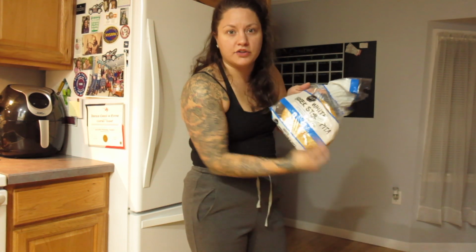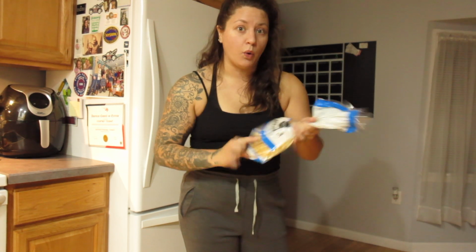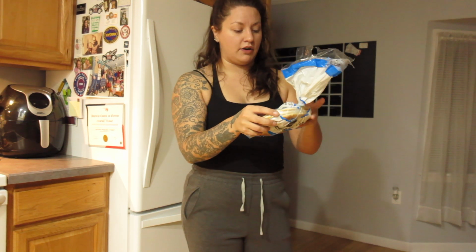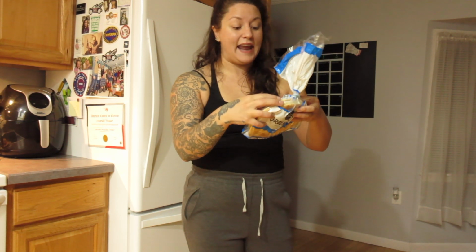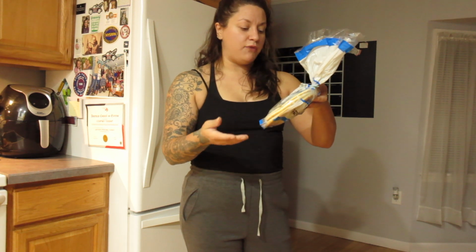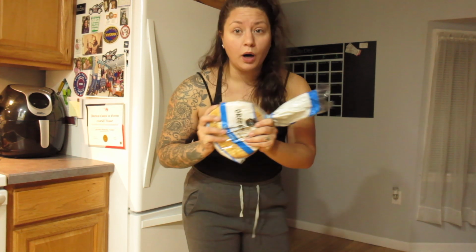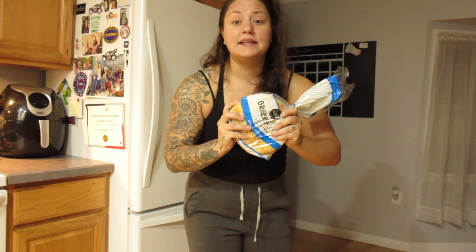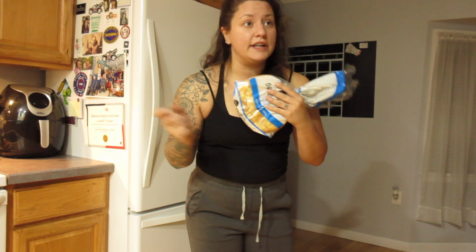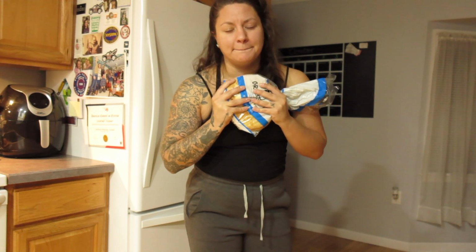These ones are just the white flour kind, but they do have the whole wheat kind too. And the macros and stuff on them really aren't terrible. 200 calories, 2 grams of fat, 40 carbs, and 3 protein. So, it is a carb source, but it is delicious. And I highly recommend it with some grilled chicken, a little Greek dressing, and some Greek salad stuffed in there.